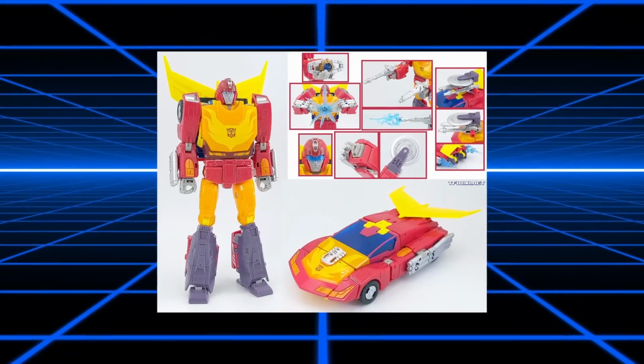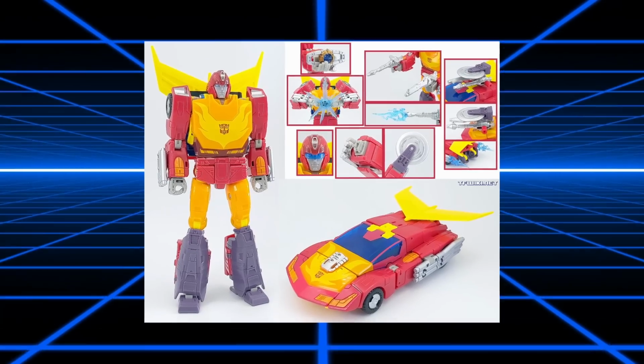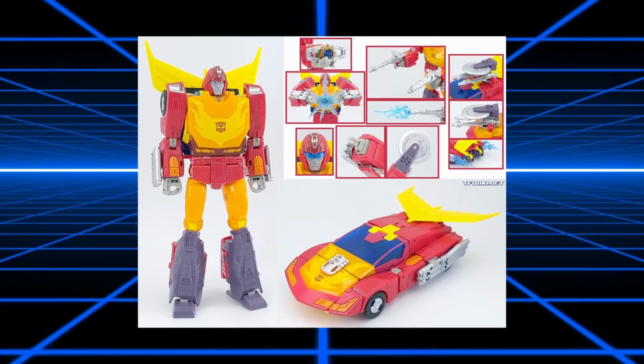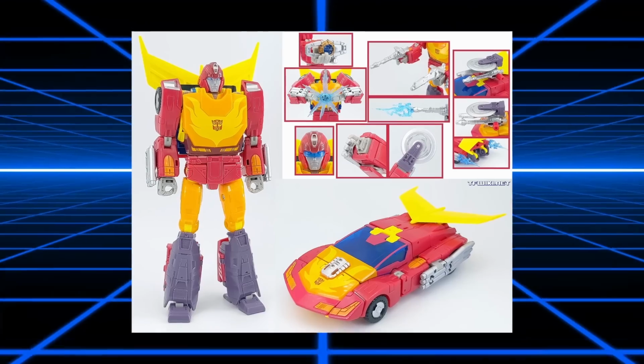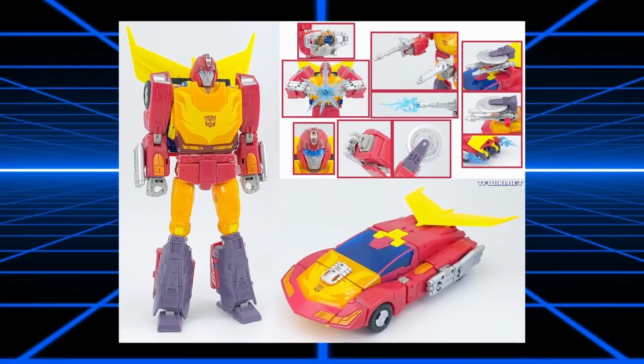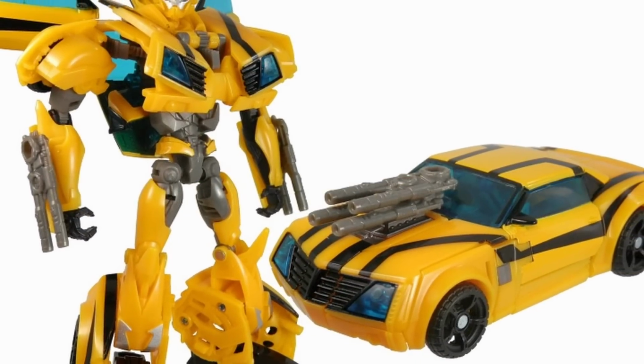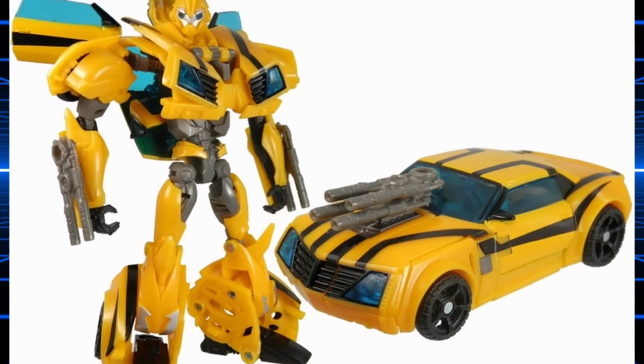This also affects Hot Rod. While a popular character with many toys and direct homages over the years, he doesn't have a place in modern Transformers. As far as Hasbro is concerned, Transformers has a core cast, Bumblebee fills the same character archetype, and is more recognisable to general audiences.